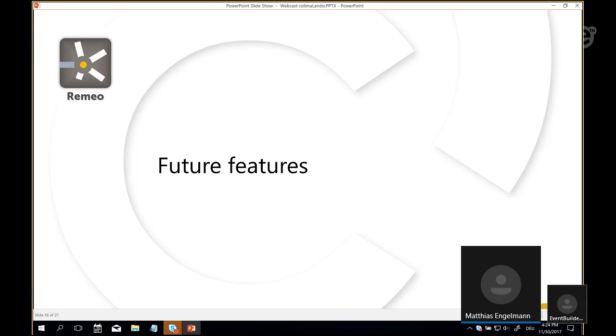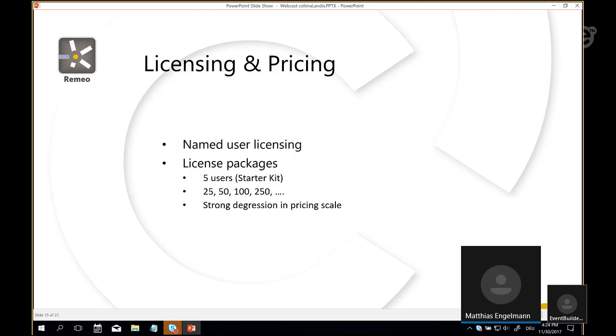But why do I mention that? If it comes back to the licensing part, then these future features would probably make sense to install or to buy Remeo for more users than you probably think you could need it for at the moment with the feature set I presented. So yeah, there are lots of features we could provide to all the users in an enterprise, for instance.